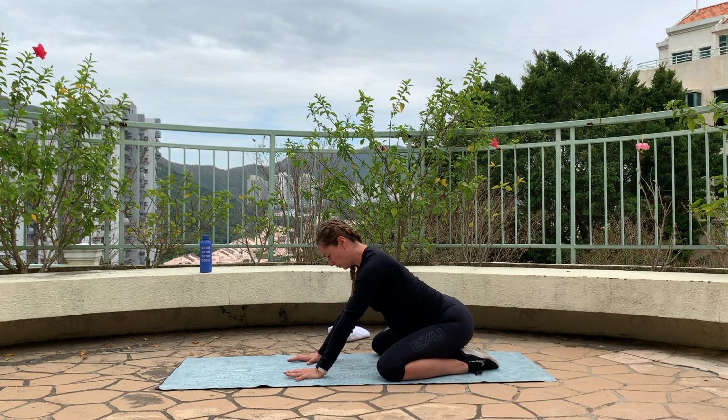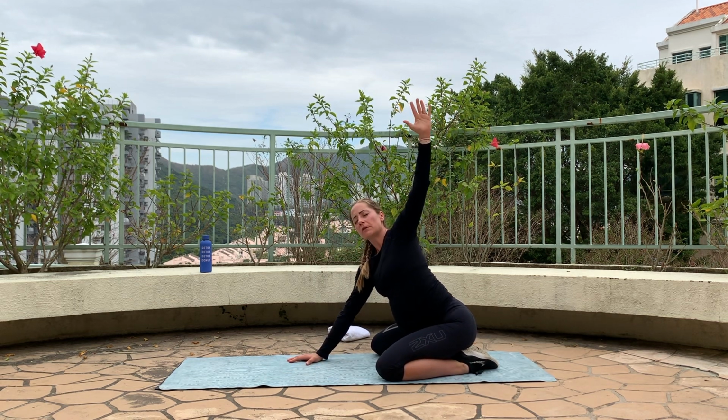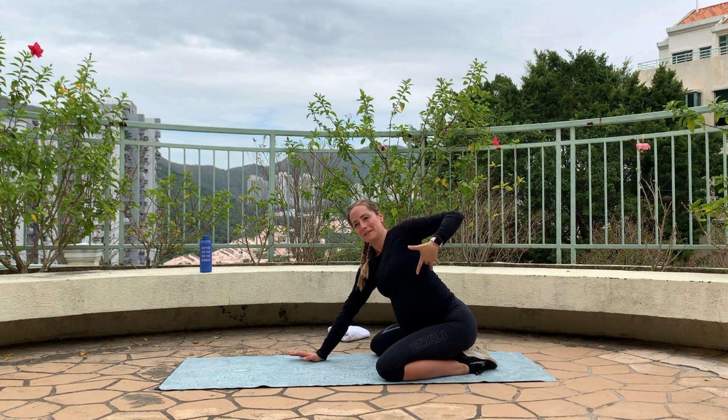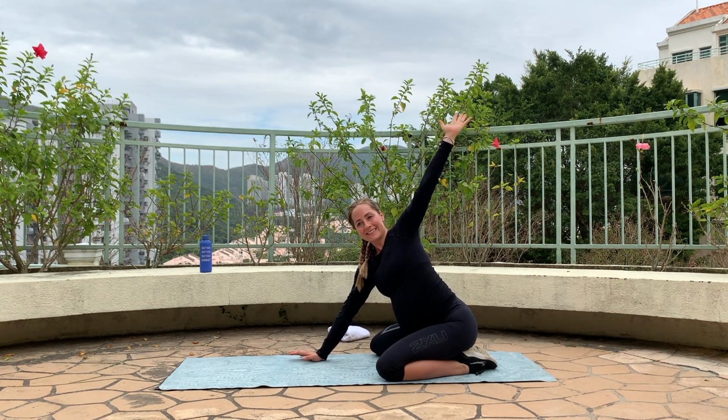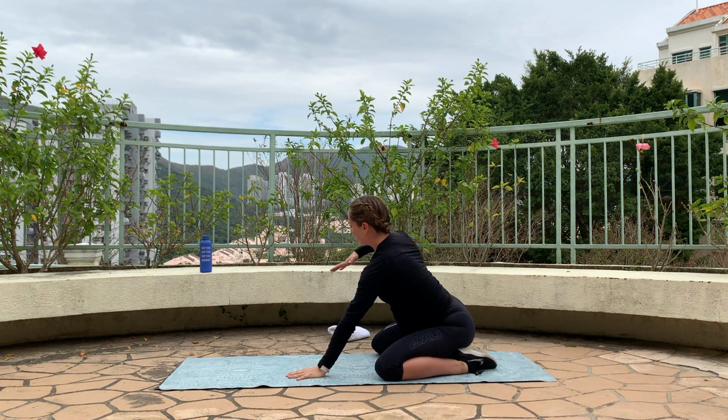And then we're pressing our right hand into the floor, reaching our left arm up. Twist as much as feels good for you, okay? We're not compressing the belly, we're opening up, but don't force it if it feels uncomfortable. If your baby's not in a position that feels good for doing this, then we can just take it nice and gentle. Good. Inhale, coming down, and exhale as you reach.